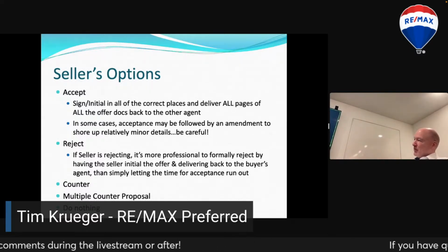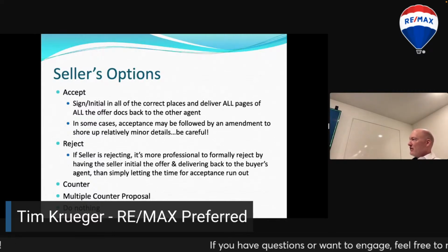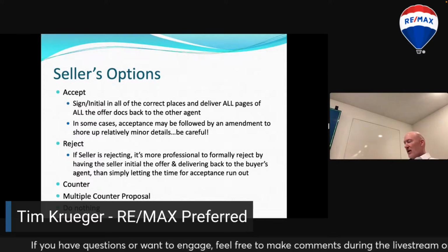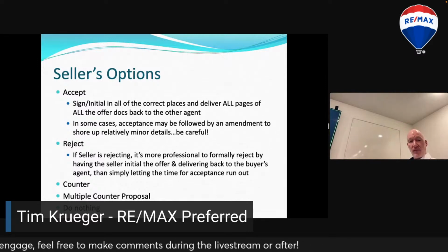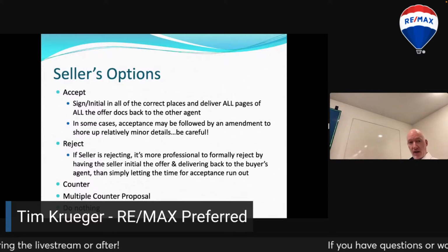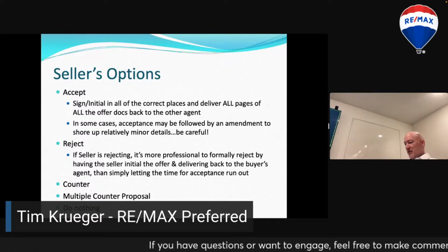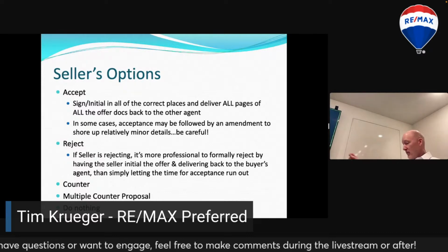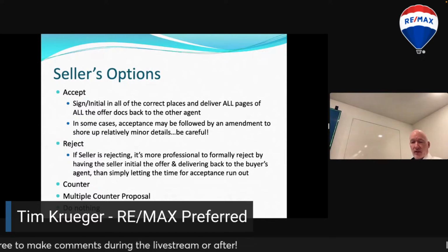This next bullet, in some cases, acceptance may be followed by an amendment to shore up relatively minor details, but be careful. For example, there's one little typo in an offer, and maybe it's that line 2 on the first page of the offer. Hey, you forgot to cross out to indicate that you're an agent of the buyer. And the seller doesn't want to counter. The buyer doesn't want to submit a new offer. Maybe you talk with the buyer agent and say, hey, if we accept this, by the way, we still need to shore this up. We can just do an amendment after acceptance. Sure, that's fine.